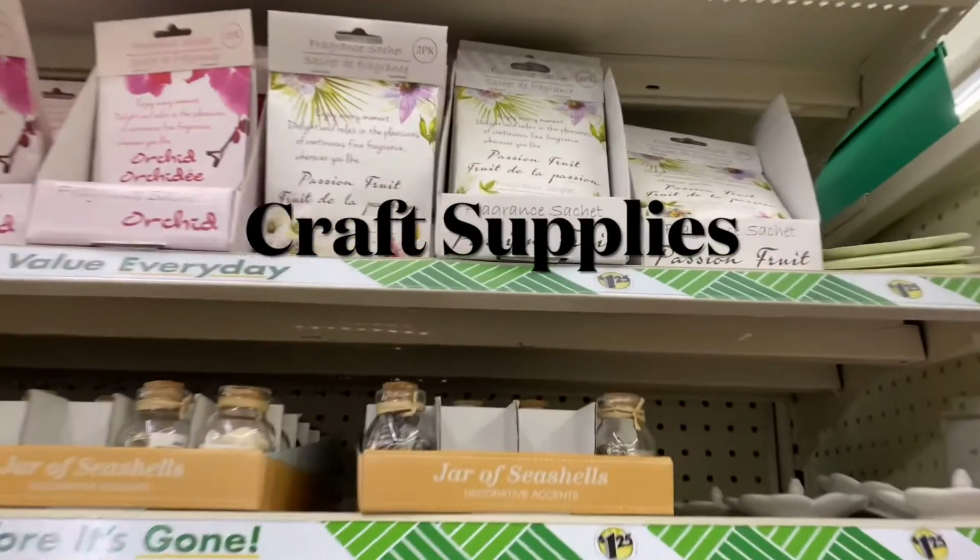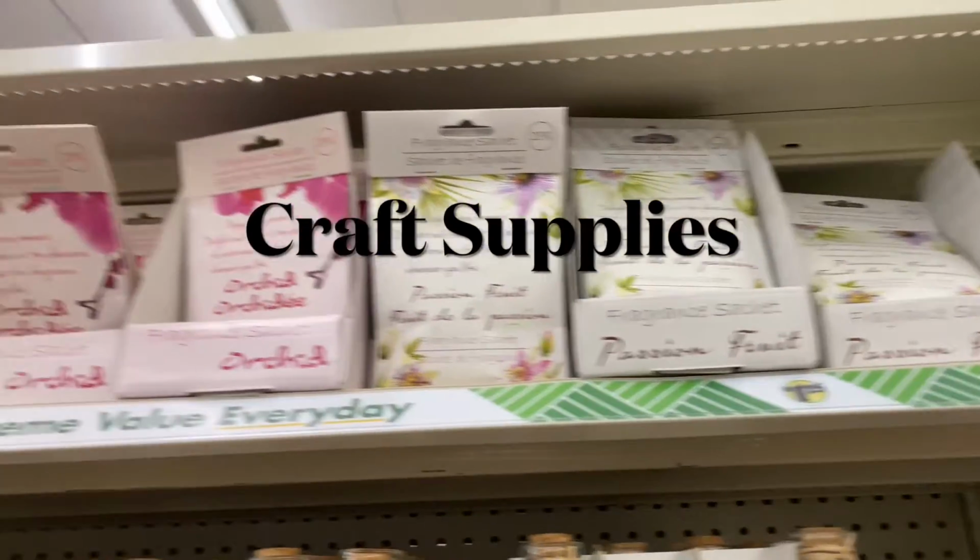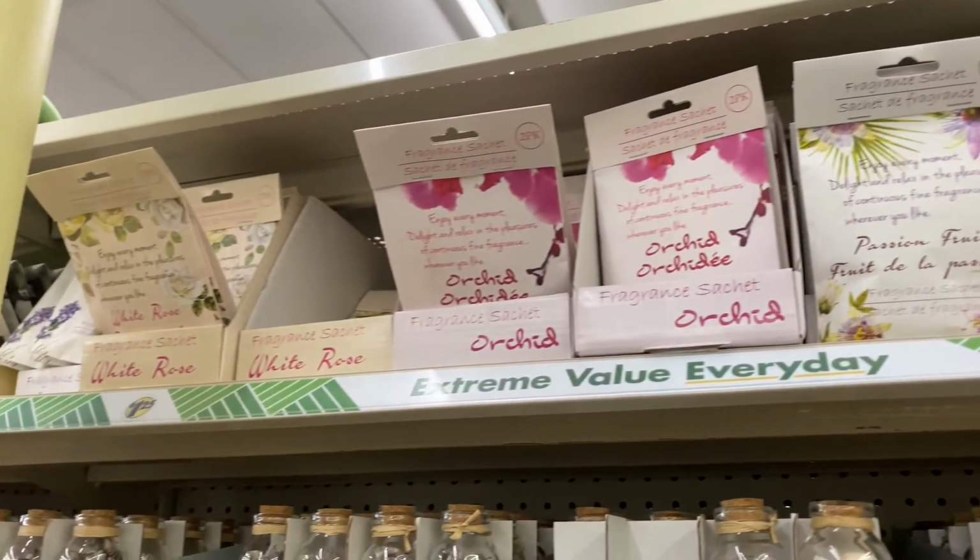Now here we are at the Dollar Tree in their crafter section because I'm trying to stock up on some supplies and I thought I'd take you with me, guys.